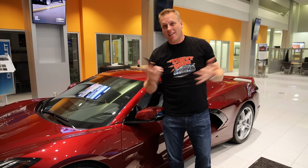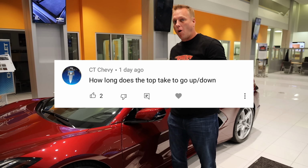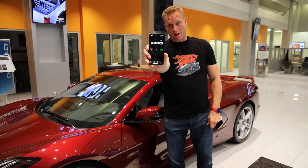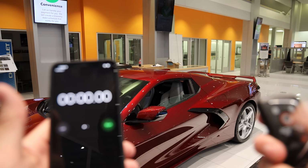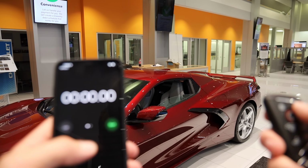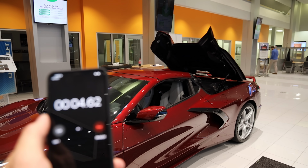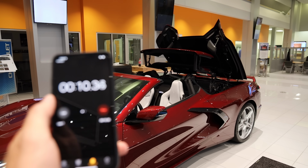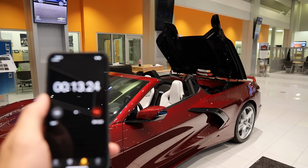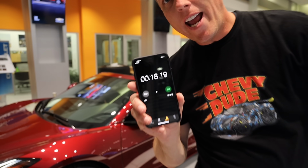All right, this is the money question, right? This is what we all want to see on the convertible top. What is the time for this convertible top to go all the way down? And I'm going to use my stopwatch. I'm going to use the key fob as well. So as soon as I hit this button down here, after I hit the unlock button, I'm going to start the timer. 18.19 seconds, not too shabby.